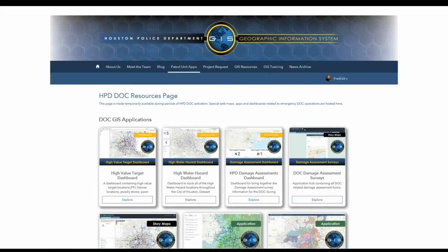Now, fast forward, more recently, during another major flooding event, Patrick and I had the opportunity to go into our department's operations center and see how they conducted their operations. Our DOC, which acts as what most agencies call their EOC, or Emergency Operations Center, is where all of our commanders and chiefs go and determine our department's response to these major events.